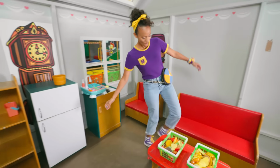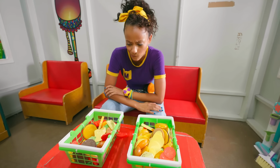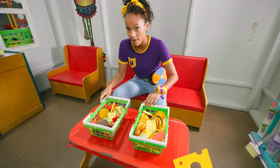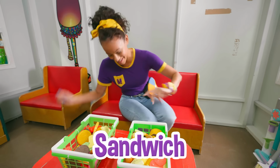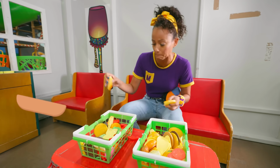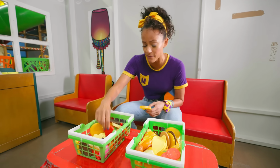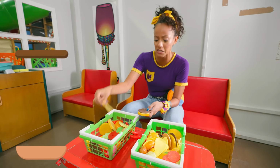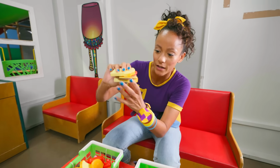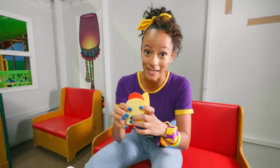Oh, whoa. There's food over here. Look, these two baskets of food. We should make something. What should we make? See a lot of bread and cheese and... Let's make a sandwich! Okay, let's see. What do we have in this basket? We have bread. We have burgers. We have cheese. And we have tomatoes, please. Let's stack it. Check it out. Burger, cheese, tomato. Ooh. It's gonna be messy, but it's gonna be yummy.